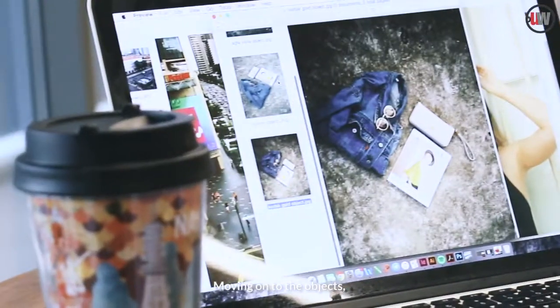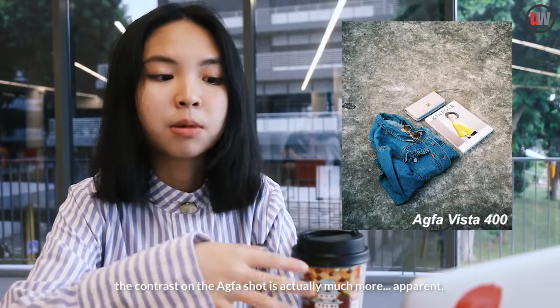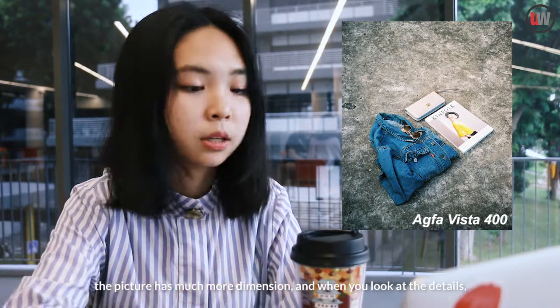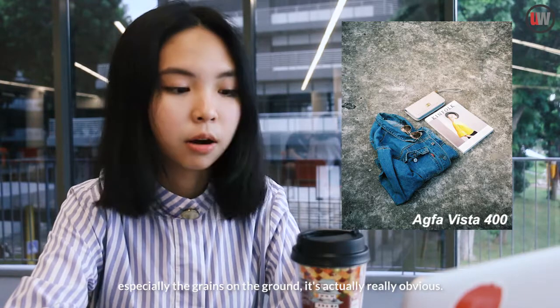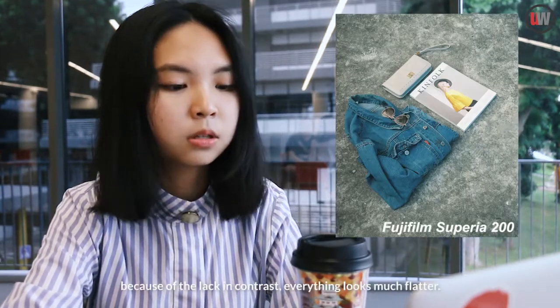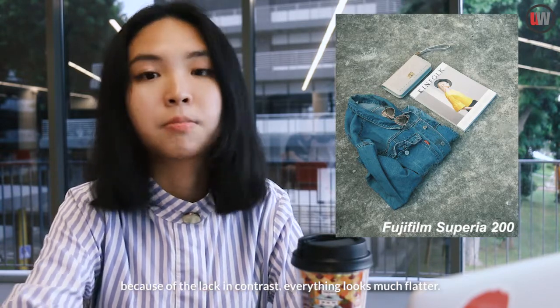Moving on to the objects, the contrast on the Agfa shot is actually much more apparent. The picture has much more dimension, and when you look at the details, especially the grains on the ground, it's actually really obvious. And now looking at Fujifilm, because of the lack in contrast, everything looks much flatter.